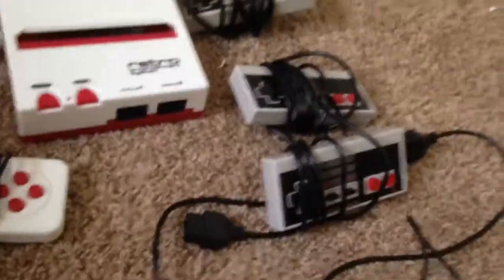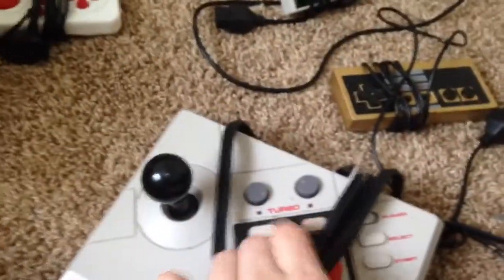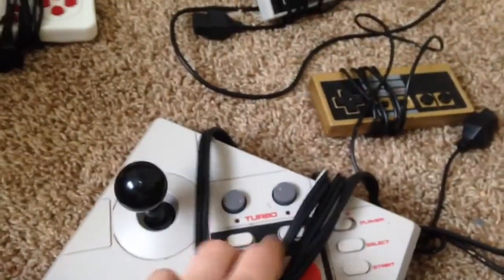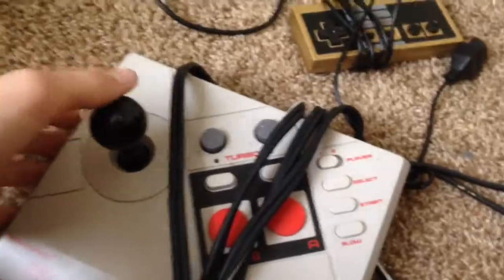You guys are gonna love this. The NES Advantage. This thing weighs a ton, and it is an arcade type joystick for the NES, and it's got turbo buttons. You turn on turbo, turn it off for each button. Really great. I love using this whenever I play NES games. But yeah, it is heavy.